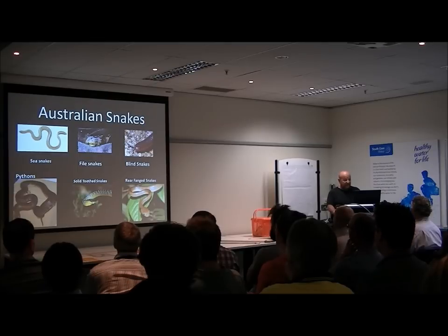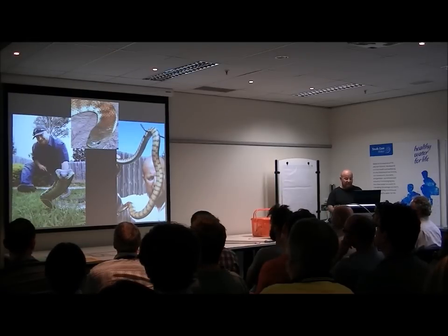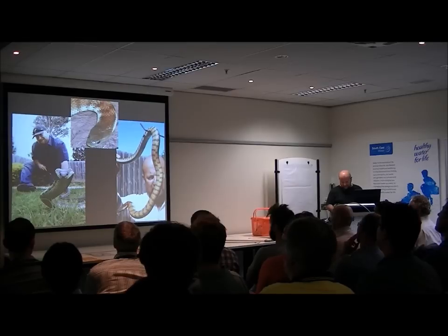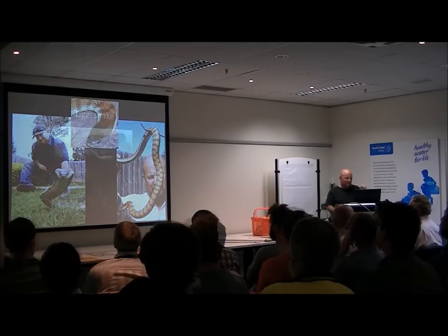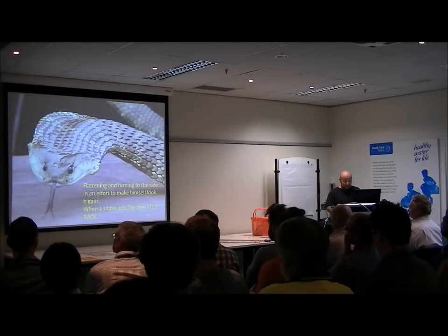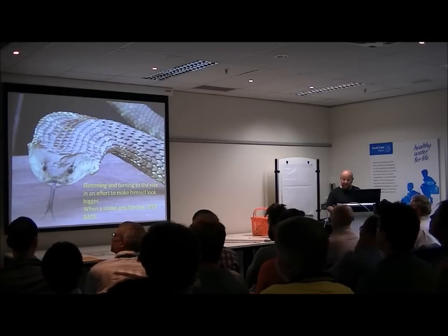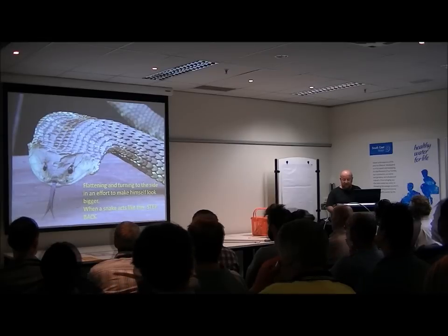The tiger has the worst reputation because of the way it flares up, because of its bite history, the fact that they live close to cities, and because they stand up, they look like the largest. The largest tiger snake I caught was about 1.5 metres and weighed about 1.5 kilos. They prefer moist environments where frogs are plentiful, as baby tiger snakes will eat tadpoles. That's what they mainly eat just after they're born.